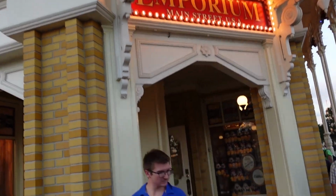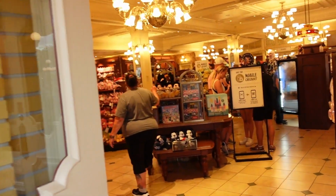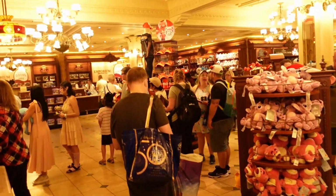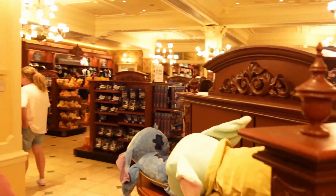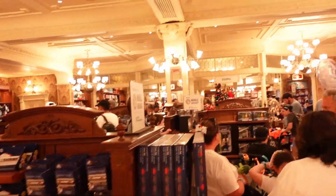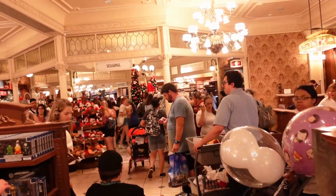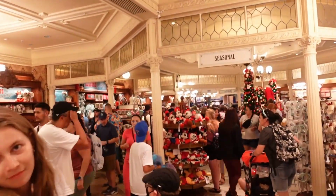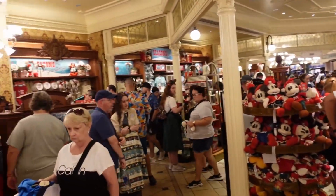Okay, moment of truth here. Let's head in, see what we can find. If there's a lot of Christmas merchandise in here, it will be a complete zoo in that area. Well, it's not seeming very zoo-ish right here where I'm at, so I'm going to assume that the Christmas merch is further in. Yep, I see it over there. Oh, and I see some ears. Looks like they might have some. And it's a zoo. Total zoo. Saw that coming. Okay, what do we got?